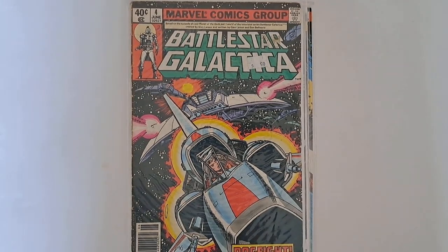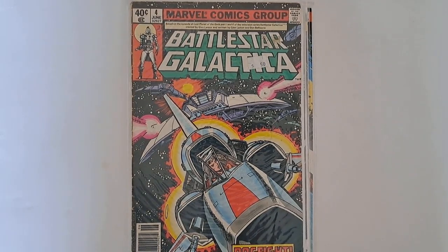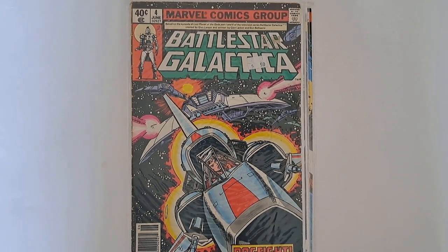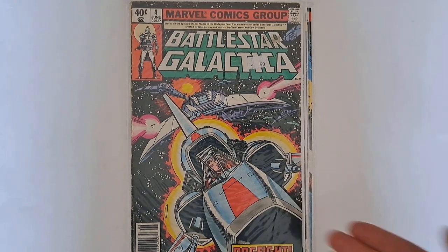So issue 4 is written by Roger McKenzie, adapted, of course, from the show. Art by Walt Simonson and Klaus Janson, and they also did the cover.